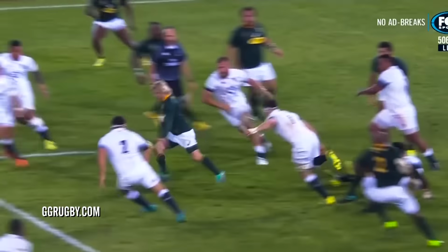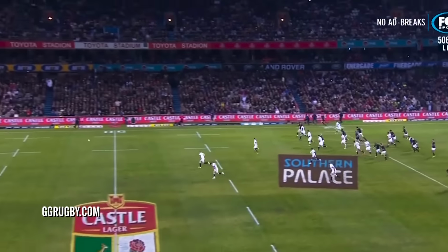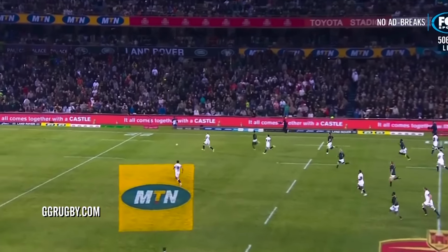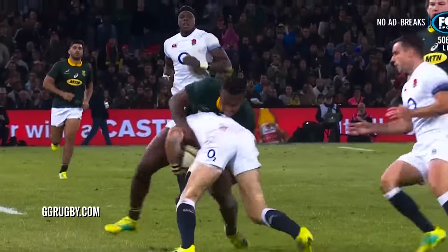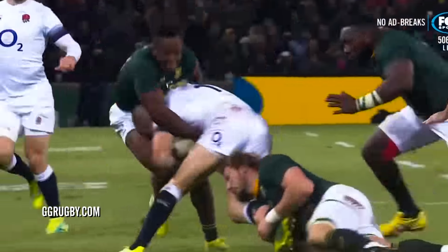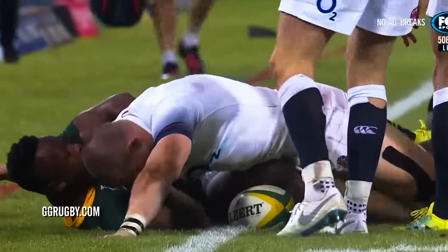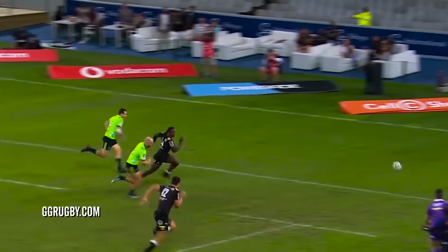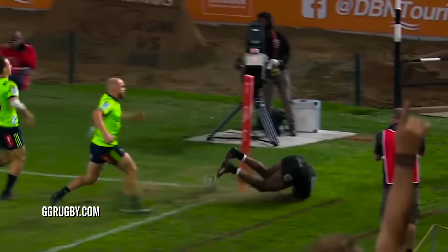Lovely snipe from Youngs, but the interception from De Klerk, and he gets his kick away. And Nkosi is chasing after this, as is Mike Brown for England. Brown quickly back onto his feet and taken towards touch. Robert du Preez. That's a clever little ball. Support, Kwagga.